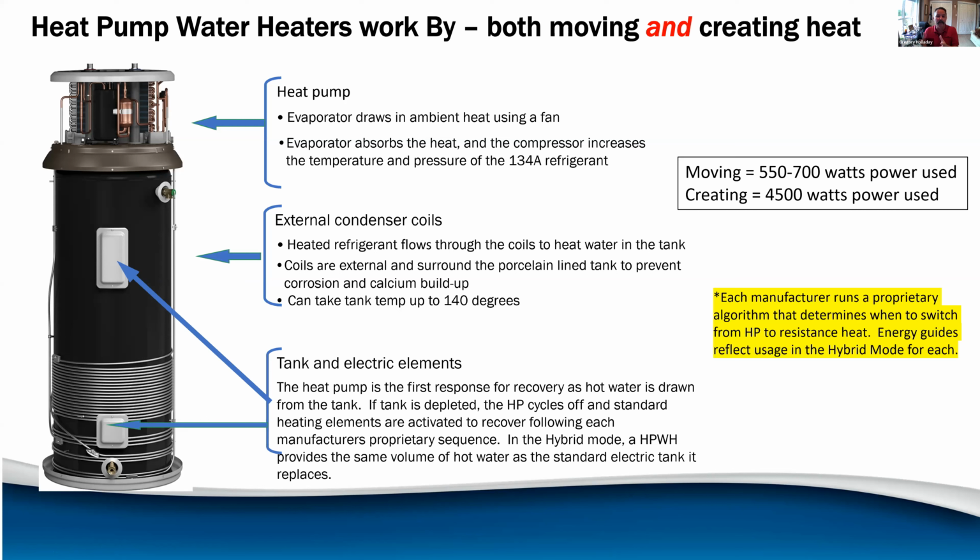And if you take 1 or 2 showers, sometimes even 3, depending on the volume of hot water that you have, then it says the heat pump may be able to take care of that recovery altogether. But if Junior gets in and drains the tank, now the water heater says I'm going to use the heat pump as long as I can until I determine with the algorithm that I'm running, measuring ambient temperature, tank temperature, and how this transaction of heat is occurring.